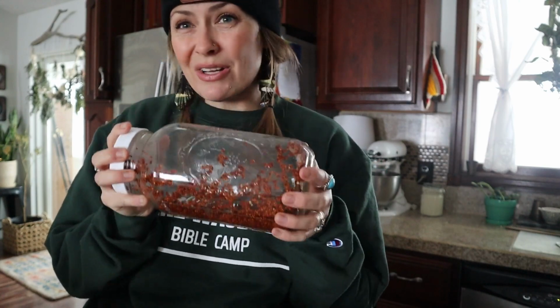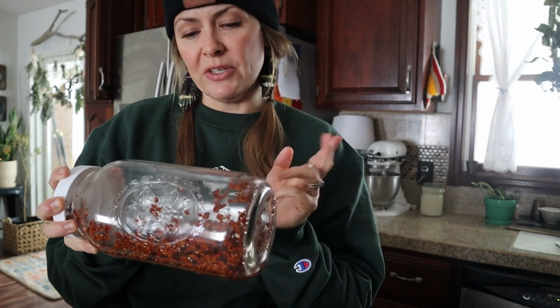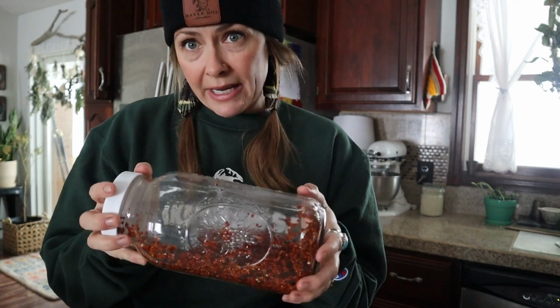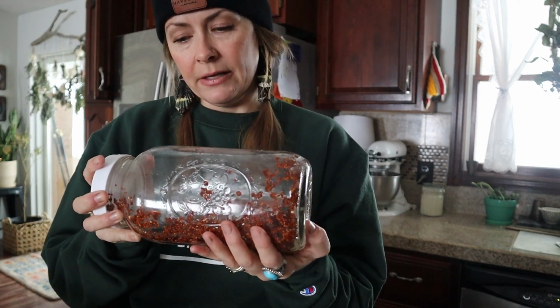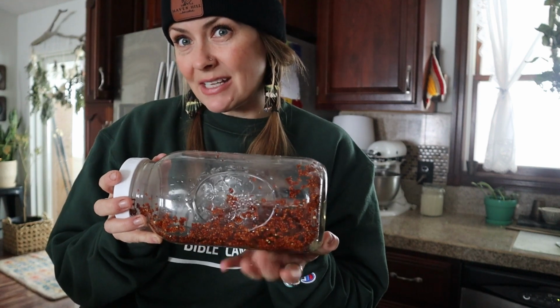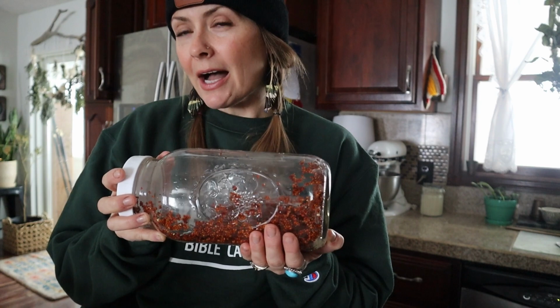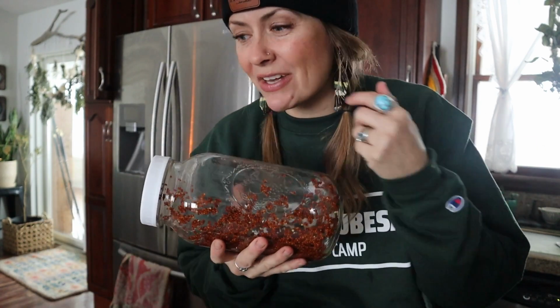But it's really simple. I put 3 tablespoons of sprouts in here, soaked it with about 3 to 4 times that much water overnight. Drained them this morning, put them back in here. Now they're on their side. And then I will rinse these for the next few days twice a day, morning and night. And then within 5 to 6 days, you should have sprouts. I really hope it works because I love sprouts a lot. And actually, so do my kids, so that's a good thing. They're so, so good for you.